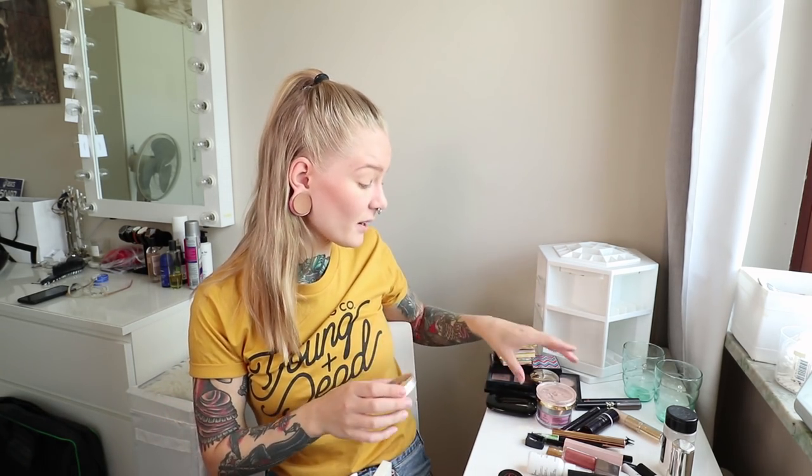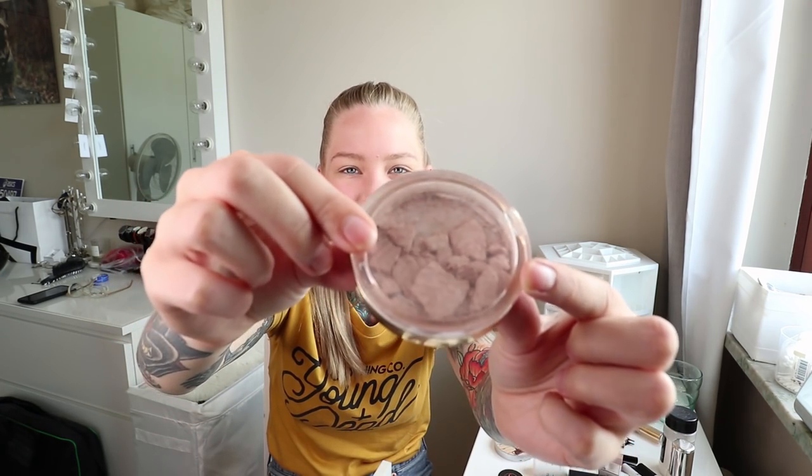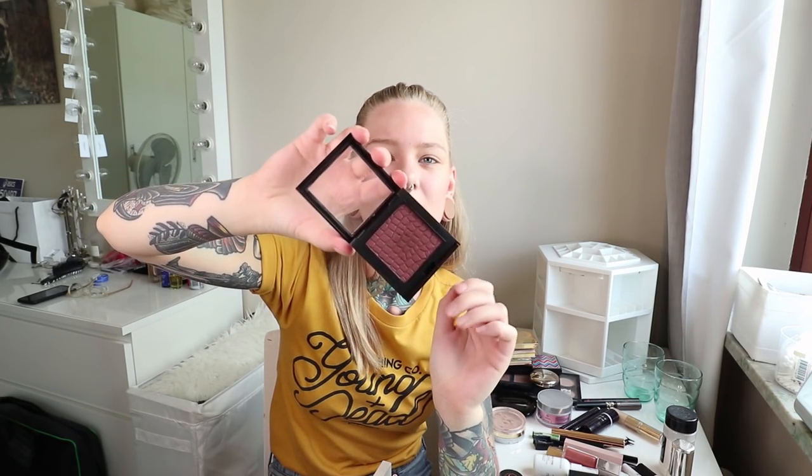Here's another very famous highlighter, Mary-Lou Manizer from The Balm. It is a little bit too chunky for me, but now that my favorite highlighter has broken, I kind of reach for this just because it's a hassle to use the other. This is Strobe Light, Afterglow Luminescence, Nocturne from Milani. As you can see, it's crushed. This is a nice single eyeshadow I have from Makeup Store. It's a very nice kind of brown purple shimmery shade. So this is one of my favorite singles that I have.